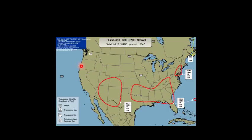At the high level now, we can see that there is embedded cumulonimbus at up to 45,000 feet, and those are going to be embedded all along here, marked in red, and then up to 40,000 feet over here.